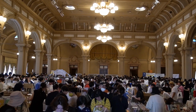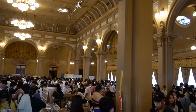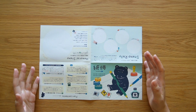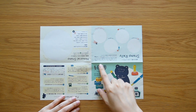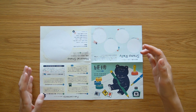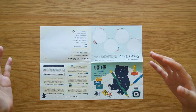I usually go to the Bungu Joshi Haku, which, like this one, moves around Japan, and I had never been to this one, so I wasn't quite sure how big it was. For the longest time, because it has the word kami in it, meaning paper, I thought it would be more paper products, like big sheets of decorative paper and things like that.